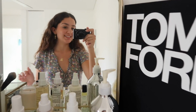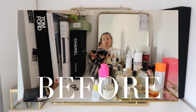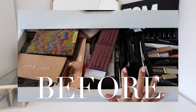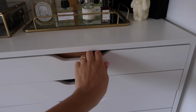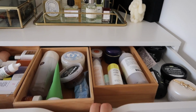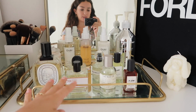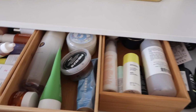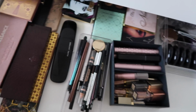Okay, on to the next area. This was so messy before and really dirty as well. So what I did was I cleaned this whole thing. I cleaned the drawers as well, and I also reorganized them. I used to try and fit most of my skincare on this little tray as well, and that's why it always got so messy. But now I've got all that in the top drawer and I've organized the other drawers as well. They're just so much nicer.